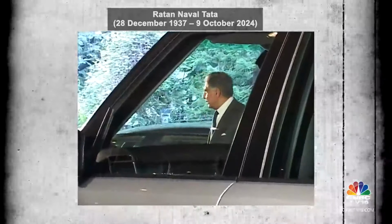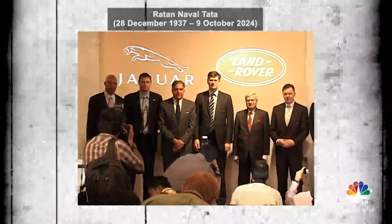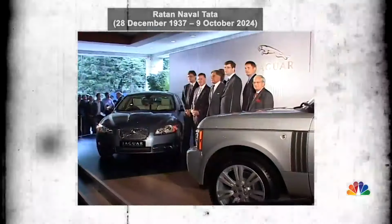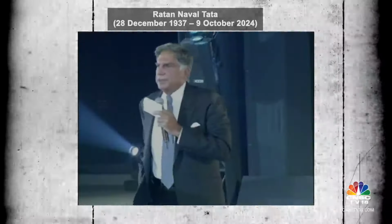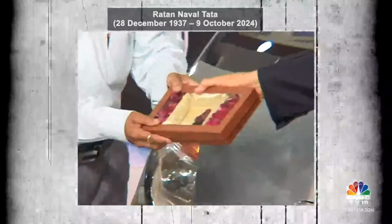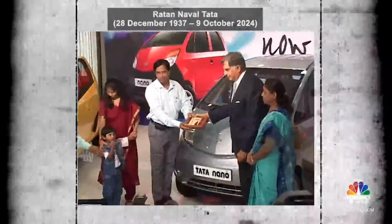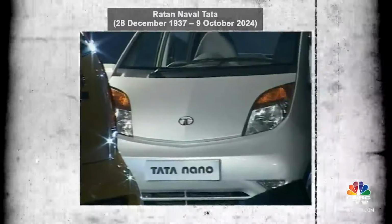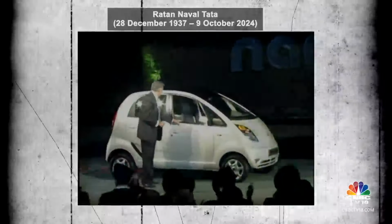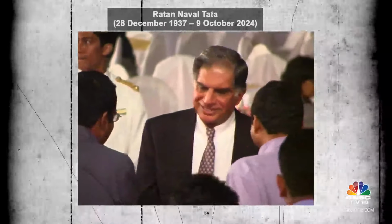Under his leadership in 2008, Tata Motors acquired Jaguar Land Rover that catapulted Tata Motors into the league of the world's most prestigious automakers. Ratan Tata also aimed to empower millions of Indian families, offering them the opportunity to own a vehicle for the very first time, and launched the Tata Nano, a car that is still talked about till date as way ahead of its time. India has lost a gregarious giant who dedicated his life to making India stronger and Indians happier.